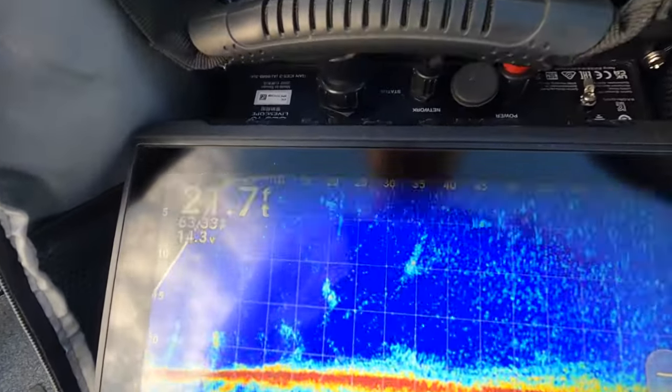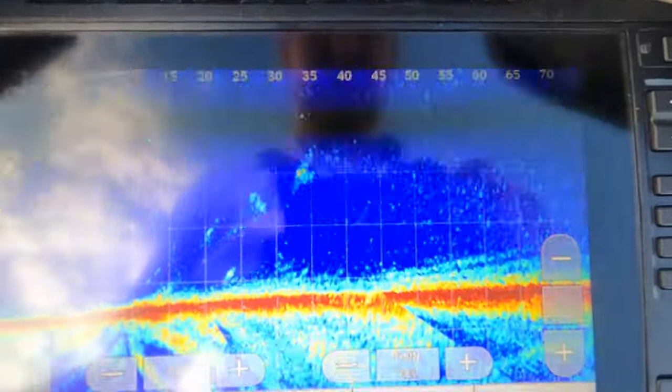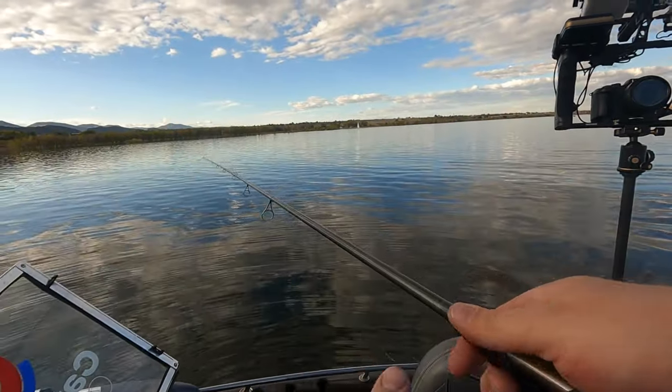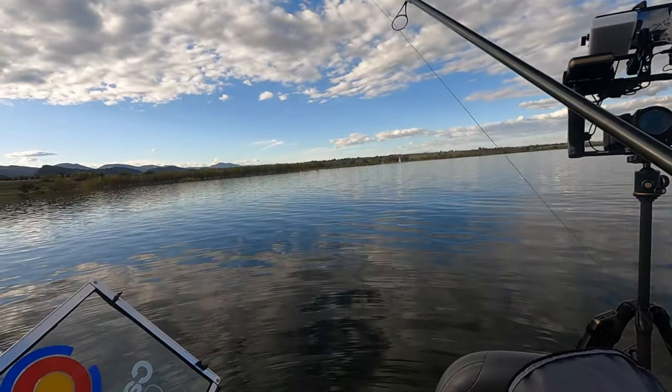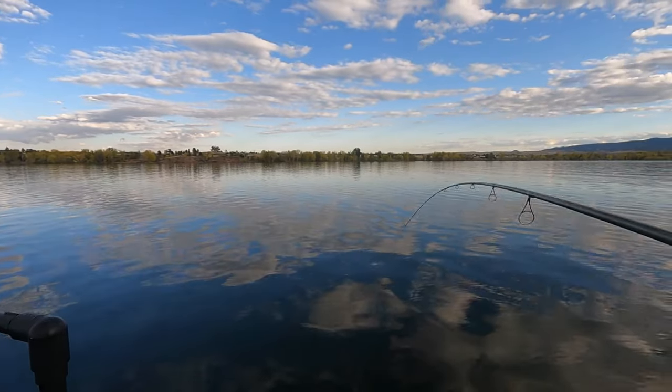How's your back? Woo! Look at him, look at the walleyes coming up for him right there. Woo hoo! Yeah, look at him. Sorry. These fish are not liking this color.